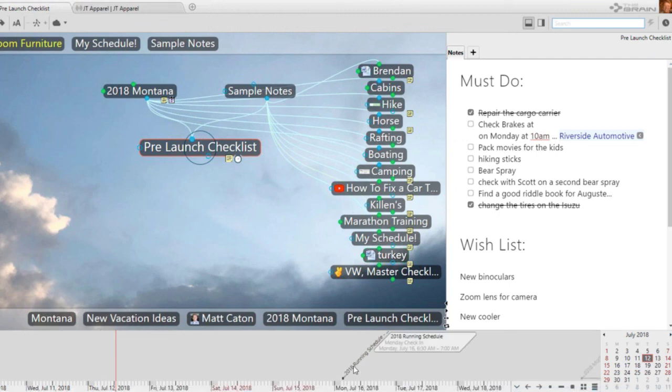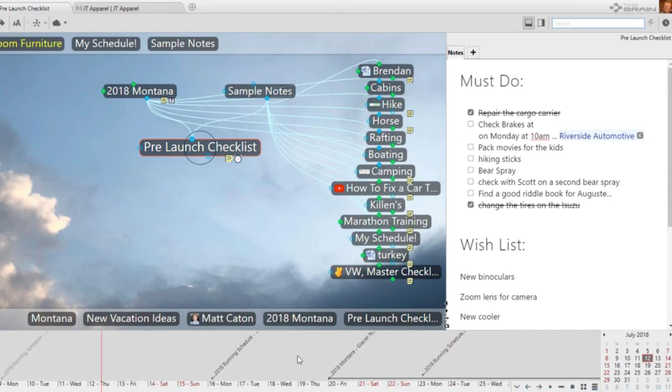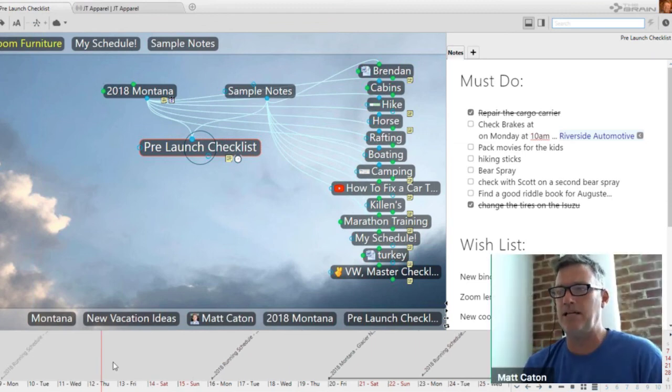I check in every Monday on my running schedule to make sure that I'm staying on track. If I sort of zoom out, you can click and zoom on the calendar. You can see I've got my Montana trip mapped out in my calendar, and some other things, events on weekends with the family here and there will appear.